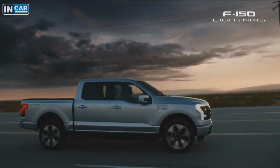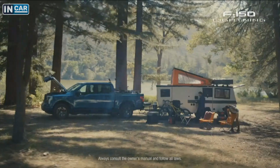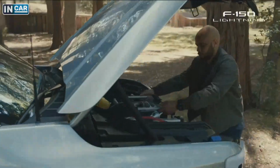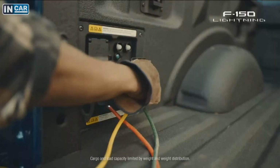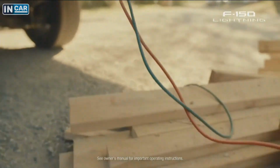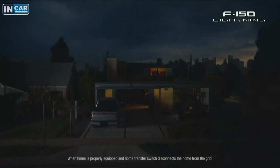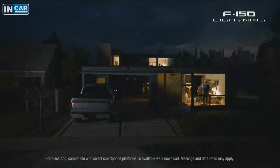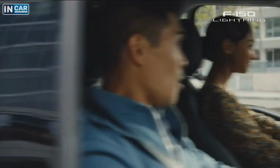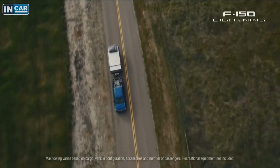An electric truck that can match the ambitions of this nation. That can haul on both ends. That shows up to the job site with an extensive resume. That can help build your house. And if need be, power that house. That puts a big, ridiculous smile on your face every time you hit the accelerator. That feels like a bullet train and works like a freight train.